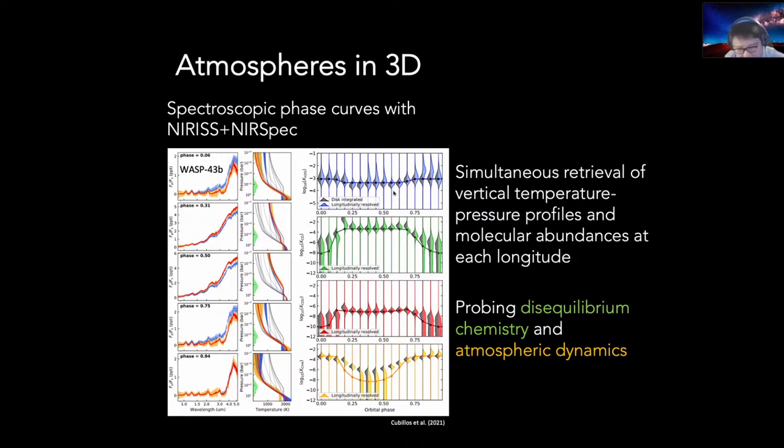So again, this is sort of a busy plot, but each of these panels on the right is a major atmospheric species. You have water, you have CO, CO2, and methane. And you can see how the methane, which is dissociated at high temperatures, is not present at all on the day side, but then is expected to form and become a major contributor to the opacity on the night side, which is cooler.